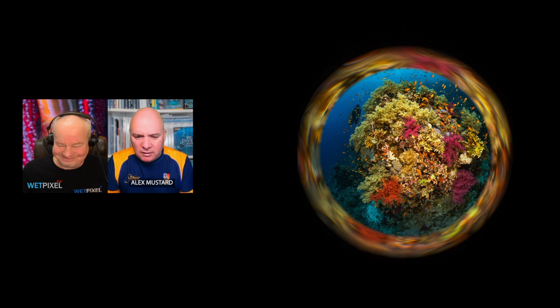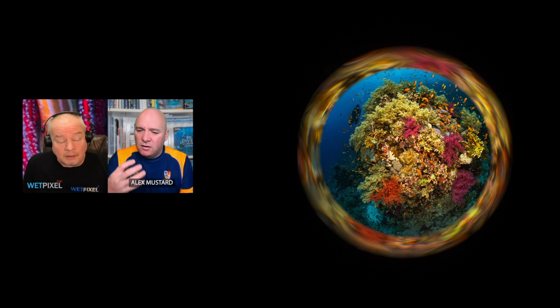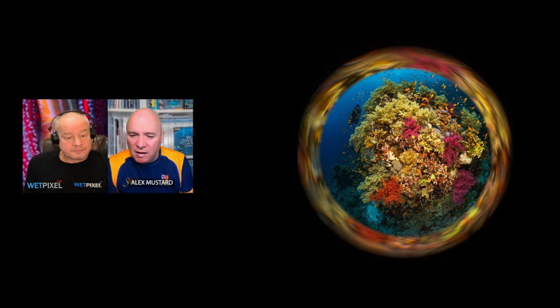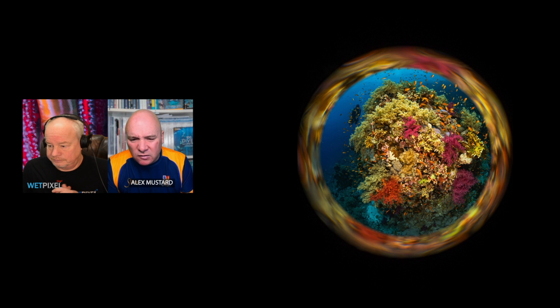But this one, you can't usually use a reflection tube with a fisheye, unless I guess, of course, you made a really big reflection tube. So that would be my only explanation. And maybe because Enrico typically shoots with compact cameras, maybe using one of the mini fisheyes, like the little Inon fisheye, you can still fit a reflection tube around it. However, I'm not 100% convinced.